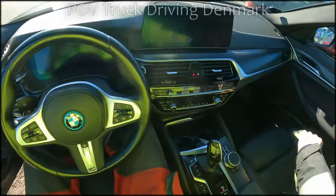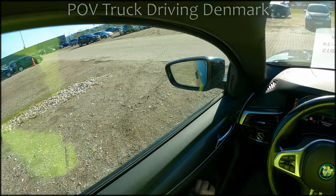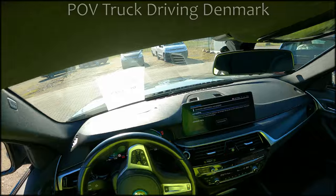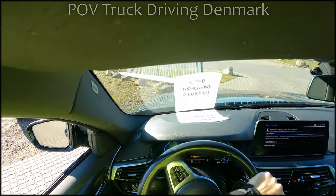The only preparation I have made is to gather the cars that need to be loaded from the dealers in the surrounding area to get a smoother workflow. First up is a BMW 545 plug-in hybrid.